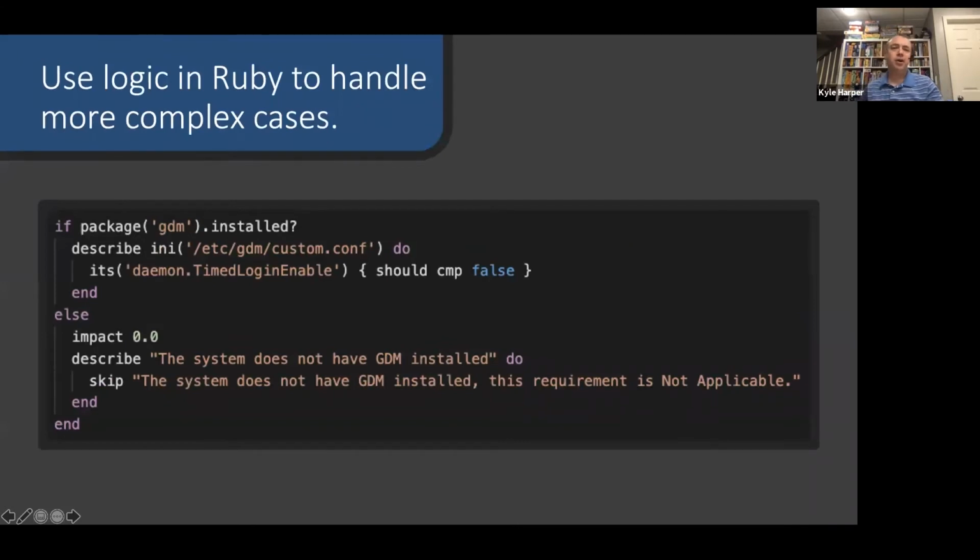Of course, use the logic that Ruby makes available to you to handle more complex cases. Admittedly, the picture I have here is not terribly complex, but it's what I could fit on the slide. In this case, we want to check a piece of configuration for the GNOME desktop manager if it's installed, and we do. However, if that package is not installed, we can simply skip the control. It's not applicable. So we're leveraging the admittedly simplistic logic that Ruby makes available to us, but nevertheless, in some of our controls, it really gets quite complex and nested in the logic, and we're able to do that since this is ultimately Ruby behind the scenes.